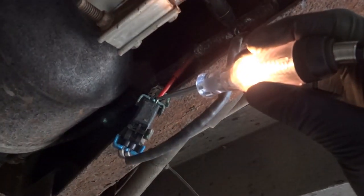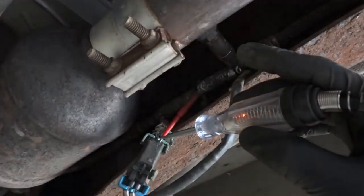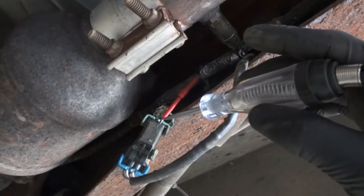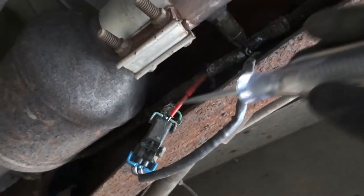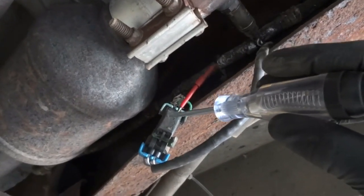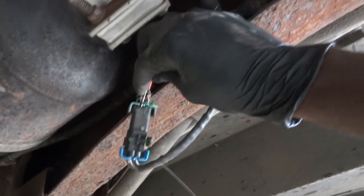So right there, as you saw, the test light lit. So we have power going to the O2 sensor here. So that's good. So now we're gonna test the control of the heater. So we're gonna check the ground of the heater. So now we're gonna move our back probing tool to this wire over here.